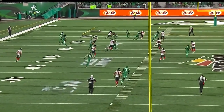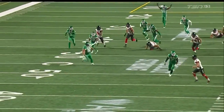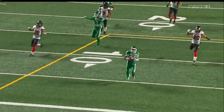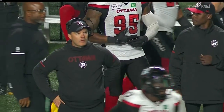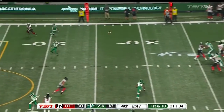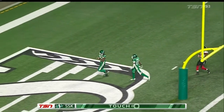Well, pick your poison. Kyron Moore on Labor Day took one back on a punt return for a touchdown here at Mosaic Stadium. Does it again tonight against Ottawa, an 89-yard punt return touchdown for 85. 4 by penalty. 3 on this drive. And here they come. Open man. Nathan Roosevelt. Touchdown.